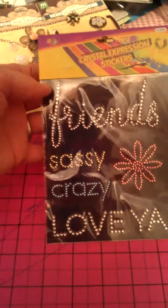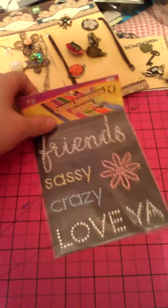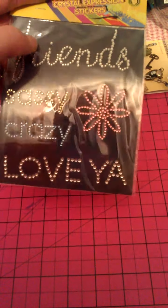And the last thing I got was this bling from my dollar store that says friends, sassy, crazy, and love ya, and this pink flower here. And again, if I can't find a use for these, I can use Pat's Treasures and Crafts idea and cut them up.